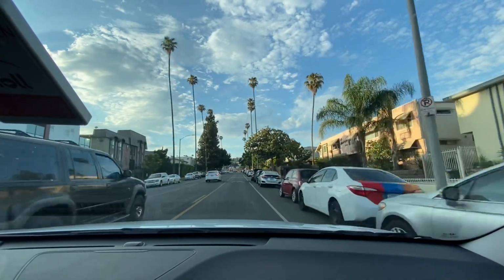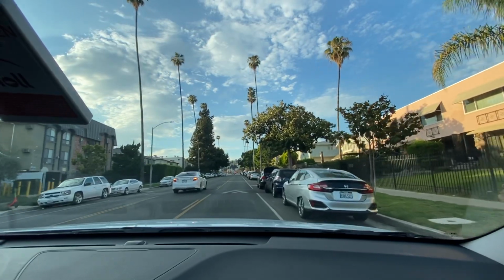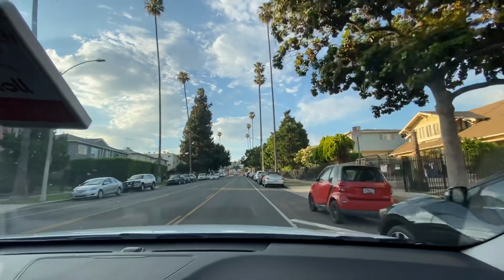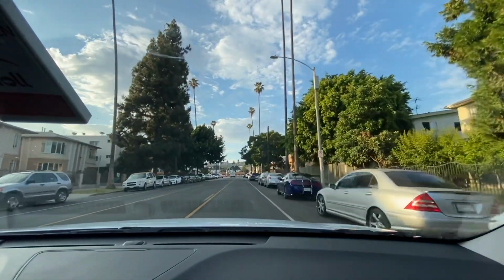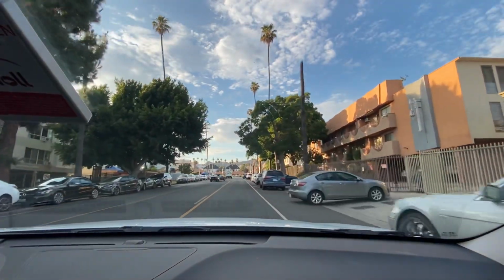There's an e-bike on my right-hand side. I don't know if you guys got a chance to see it. We kind of passed it, but there's an e-bike right there. It's rentable. They just sit them anywhere. There's no return area for it. There's a house for rent on my left-hand side.